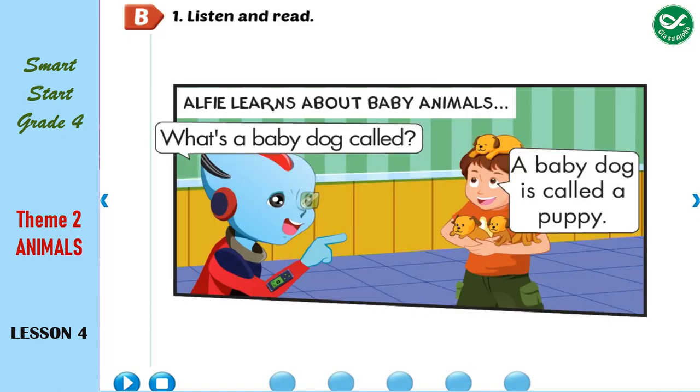B. 1. Listen and read. Alfie learns about baby animals. Wow! That baby dog is so cute! Actually, we call it a puppy. Sorry, what's the baby dog called? A baby dog is called a puppy. A puppy? Okay.